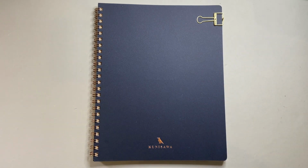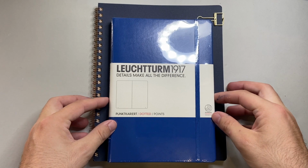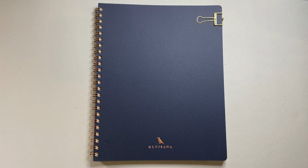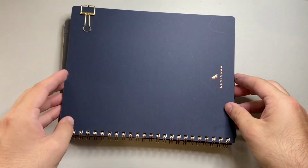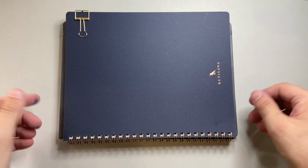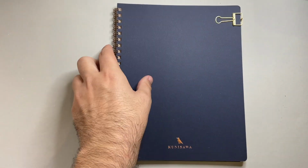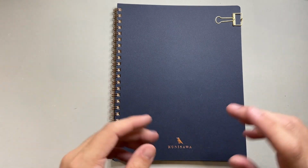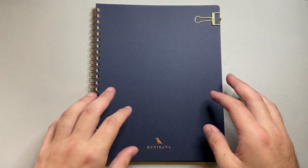So it's not A5. This is an A5 Leuchtturm 1917. You can see that it's quite a bit bigger, and it's not B5 either. Here is a B5 Leuchtturm, which I'll turn sideways to get it in the frame. You can see there's a little bit of size difference. The Kunisawa is wider, whereas the Leuchtturm is longer. So it's a unique size, but I think it's a nice, functional size. Whether you want to put this in a cover, you might have a bit of an issue finding something that fits it, but I think it's a nice size nonetheless.